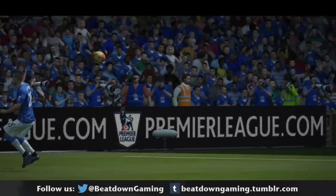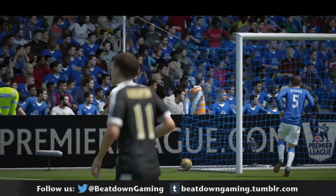Third. Oh, it goes across, and it's a headed effort at goal. That must be the winning goal.